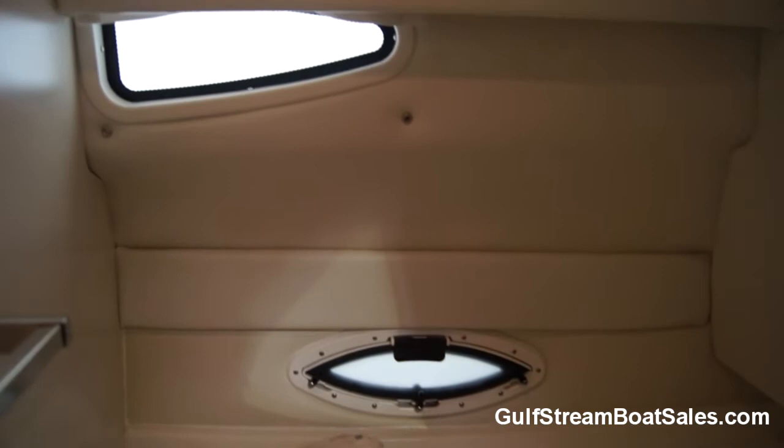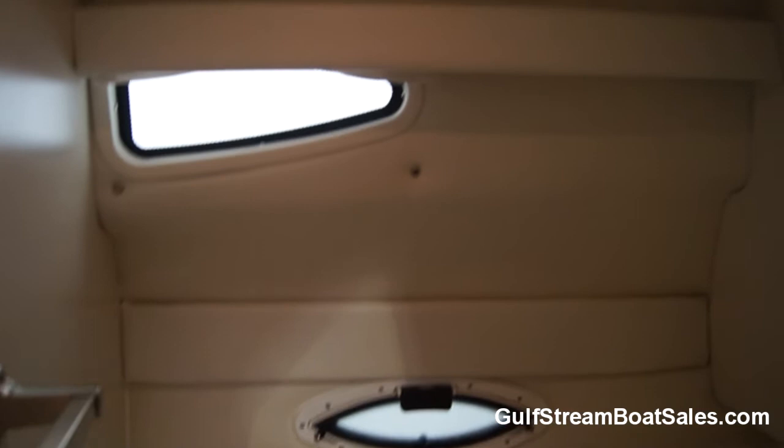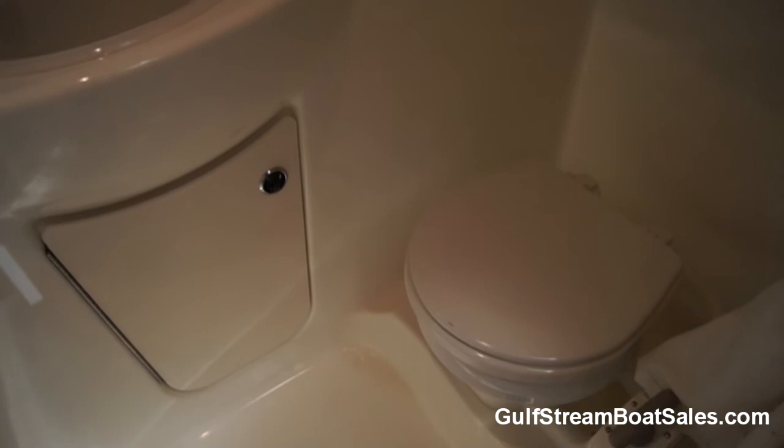Again, everything in there is in really good condition. Little opening port light there for a bit of ventilation, and we've also got that high level light for a bit of natural light too. So everything in there is in great shape, and even if you're just using this as a day boat, having those facilities on board means that you can go away and spend the entire day on board.